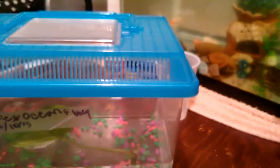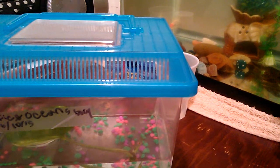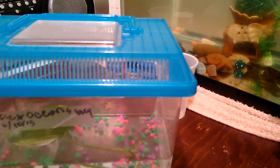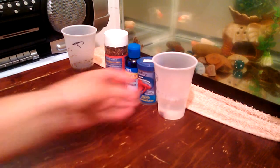But I feed them, I can't find microworms anywhere, and I can get them online. I haven't had the internet to. But I put a little leaf in there just for them, for some cover. And I'm gonna go put them back.